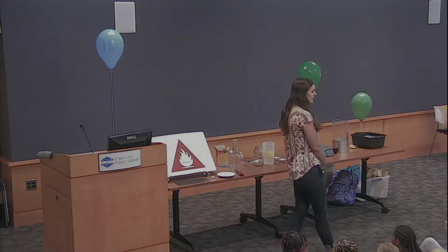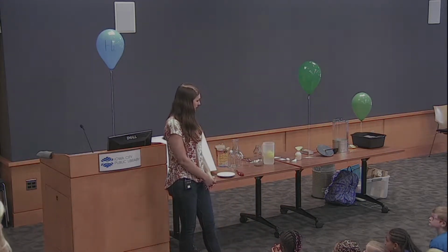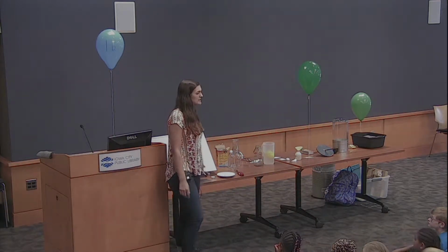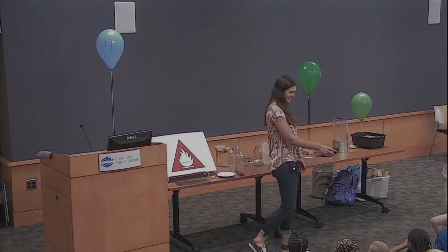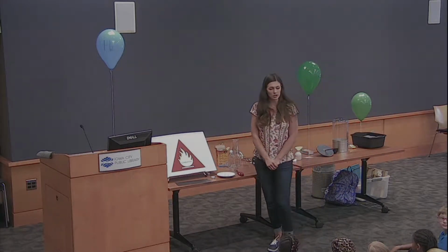For these, this is a lot of science experiments you could do in your kitchen with appliances or materials you might have there. But to help us understand some of the concepts in kitchen science, we're going to need to talk about combustion. Now, who can tell me what the word combustion means? Fire, yes. Combustion is the chemical word for fire.